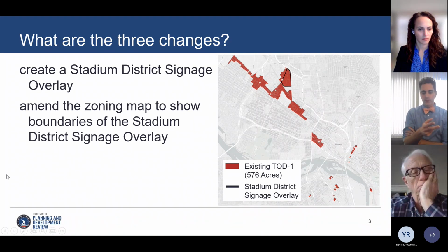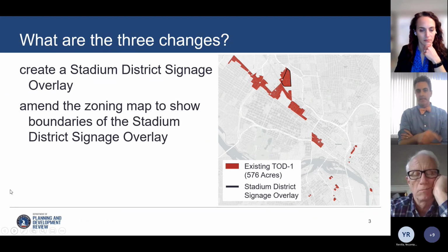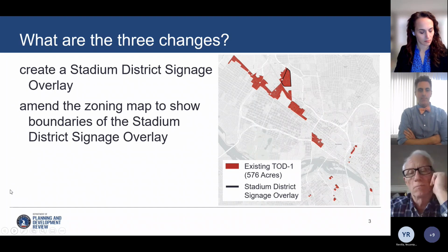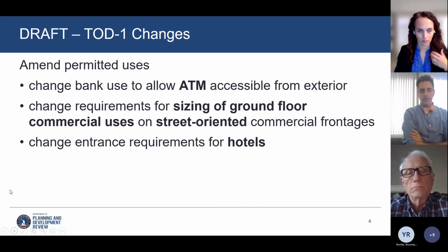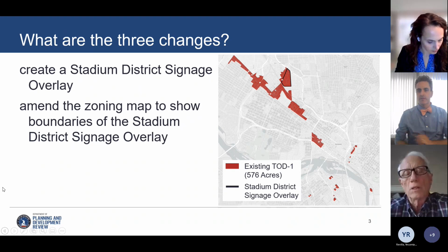And so the two related here would be, one, to create a stadium district signage overlay section of the code and signs, and then secondly, to actually create a district to show where that would be applicable in the city. So those are the three changes: one, TOD1 amendments, and then two related to signage.